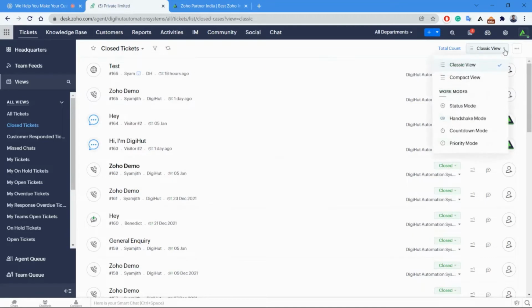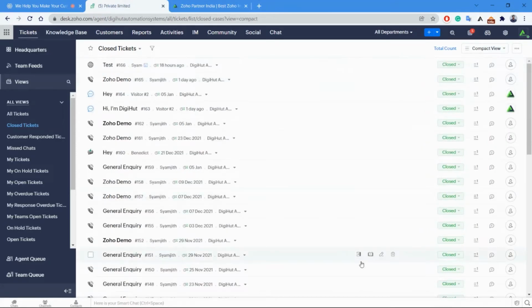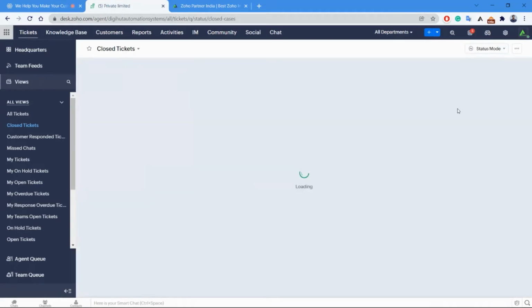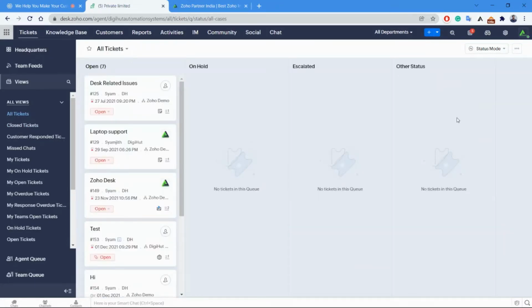And this is the one I was just talking about. You can have two different views. You can have a classic view. This is just the classic view. Then you can have the compact view, where you can see a larger number of tickets on the screen. And you can have 4 different work modes, which actually helps you manage the tickets from multiple channels. So the whole day, one customer service representative will be spending the whole day in the particular tool.